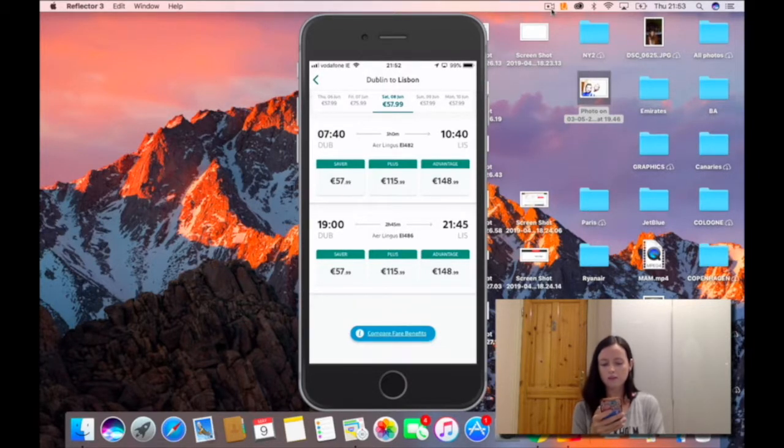Initially, I thought to myself, what's the difference between them? Would you know what the different fare types are? No, because that's something they've only brought in recently. Before I click compare fare, if I look at Saver, to me that would be without a big case. Plus would be with a big case, like a normal fare, and Advantage would be the ability to change your flights or something like that later on.